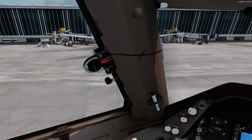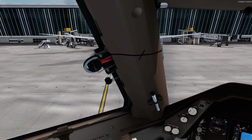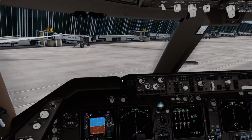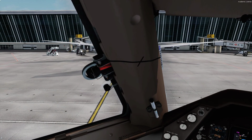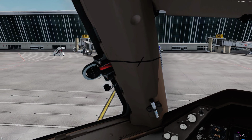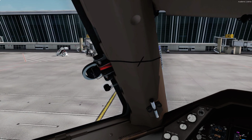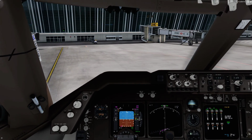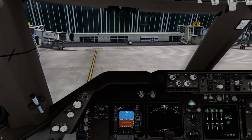I can't remember if this airport uses SOD. What? Are you serious? Also, Traffic Live. Oh god, there's an aircraft spawned right where we're about to go. That is annoying. Let's just go and park our aircraft because I am not having him doing that to me.